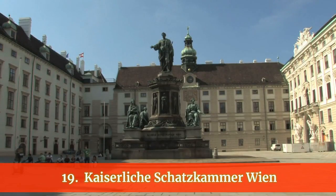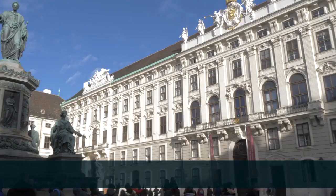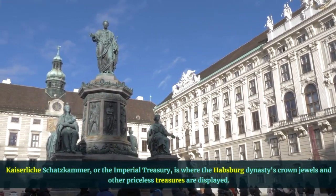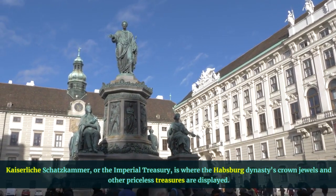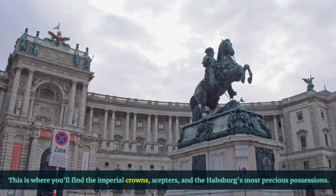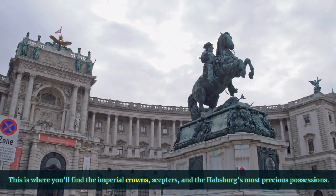19. Kaiserliche Schatzkammer Wien. Kaiserliche Schatzkammer, or the Imperial Treasury, is where the Habsburg dynasty's crown jewels and other priceless treasures are displayed. This is where you'll find the imperial crowns, scepters, and the Habsburgs' most precious possessions.